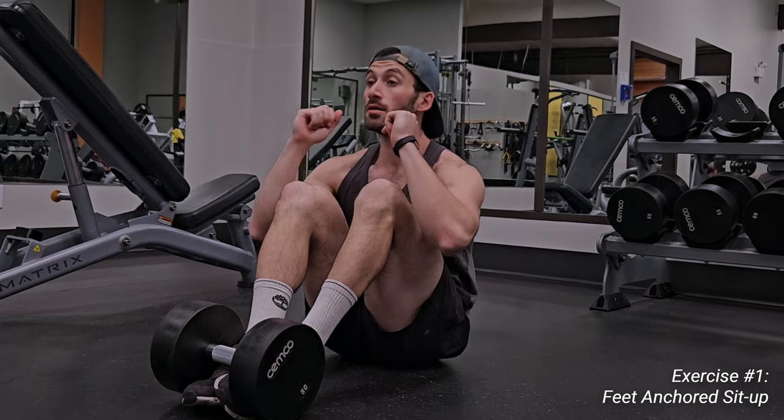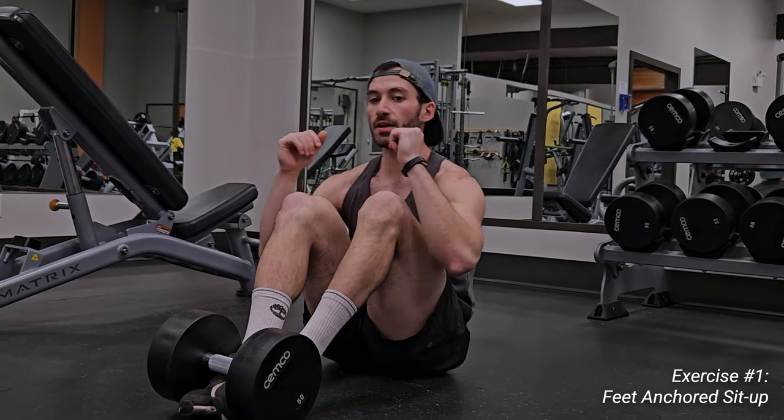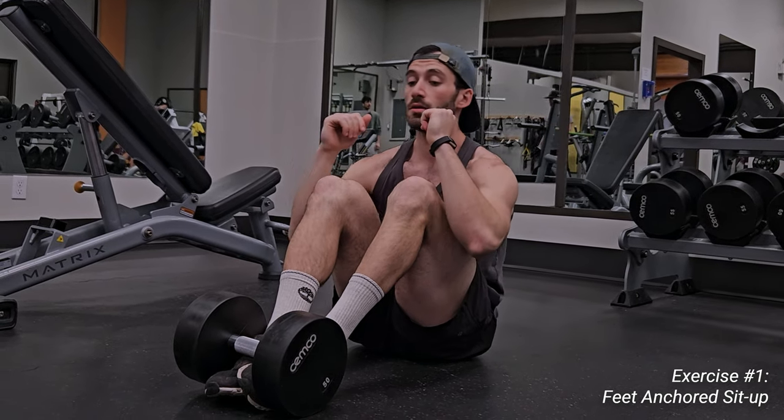Now, the sit-up family has three primary exercises that I want to share with you today. And from most beginner to most advanced, here's what they are. The first one is a feet anchored sit-up. You're going to place your feet under an anchored machine or a set of dumbbells and drive your chest up towards the ceiling, curling your ribs again up towards your pelvis, crunching at the abs.